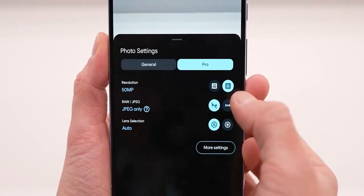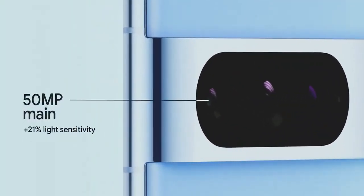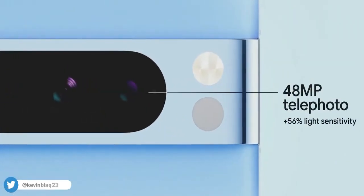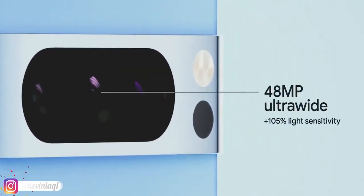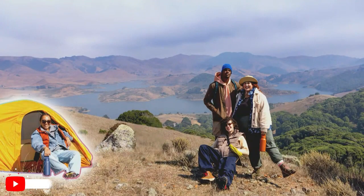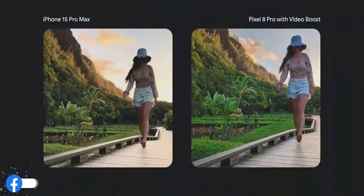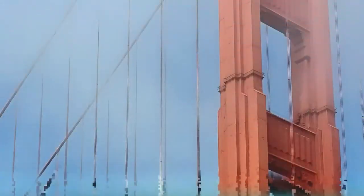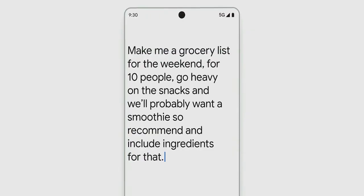Camera hardware improvements include a brighter f1.7 lens for the 50MP main camera, a 48MP camera with faster autofocus for the 5x telephoto lens, and a 48MP sensor with a 2cm macro focus for the ultra-wide camera. Notably, features such as Magic Editor, Video Boost, Zoom Enhance, and Google Assistant with Bard are not available at launch, but are expected to be introduced later, likely in December.